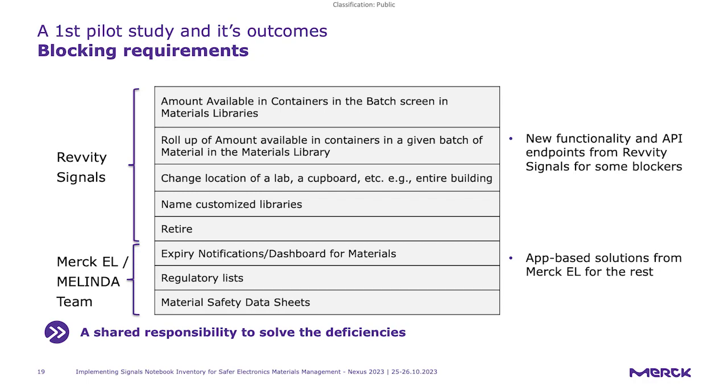I won't go into too much of the detail here, but we outlined a bunch of blocking requirements. And from that, and in the detailed dialogue with Revity, we were able to identify that some of these requirements could be solved by new functionality in the Revity Signals code base, but others were not, okay? Either they could not or would not at the time, and so therefore we had to make our own solutions for these, okay? And this is where some of our homegrown app-built solutions have filled the gap. So this meant there was a shared responsibility to bring this up to the point where it was good enough for us to bring into production.